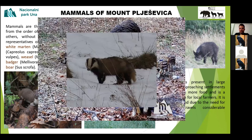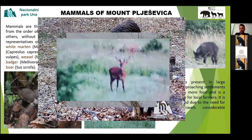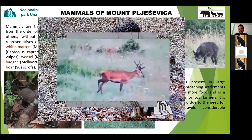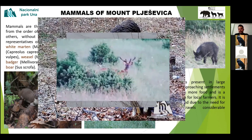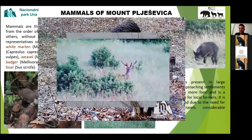Here you can see one video of the roe deer. At the end, you will be able to see that the deer noticed the camera, and he is looking straight to the camera. It's really funny. Here you can see how he noticed the cameraman. So the deers, they have really great hearing. They can hear really good. Okay, let's move on.